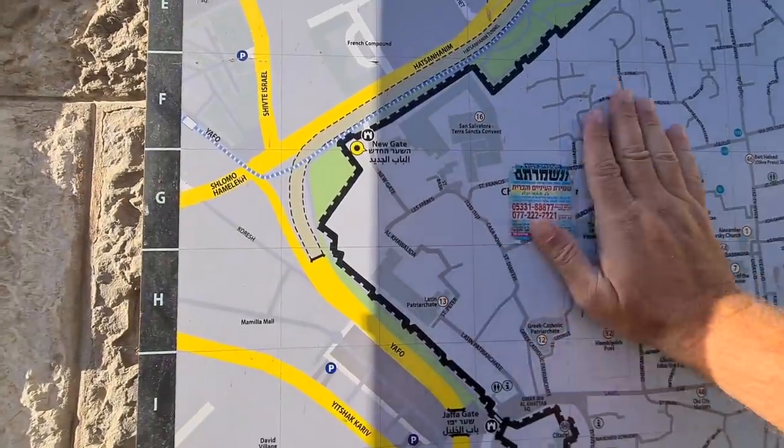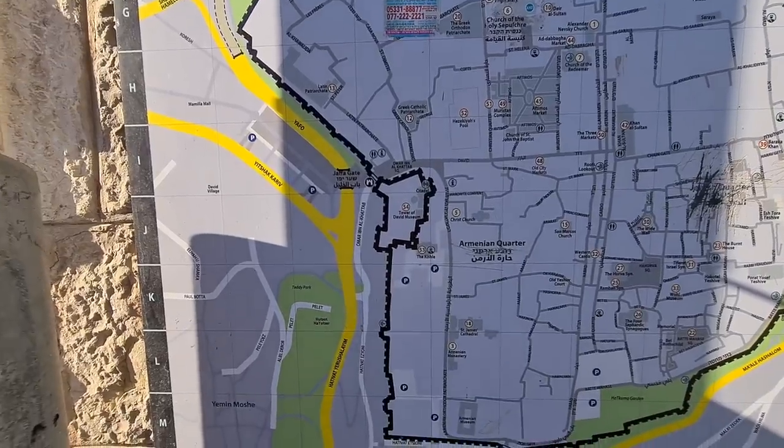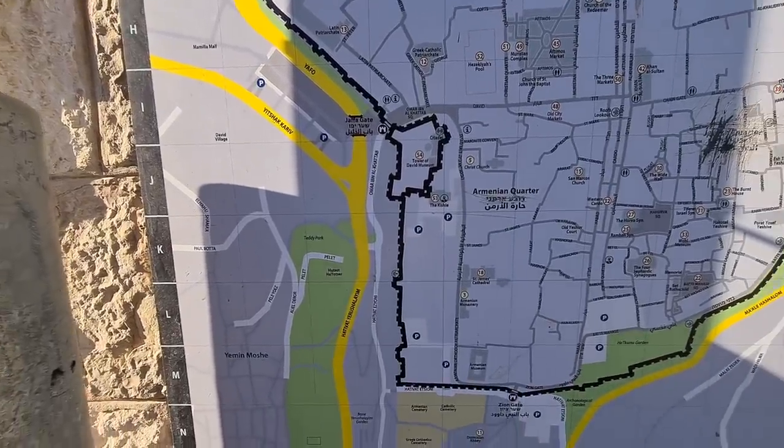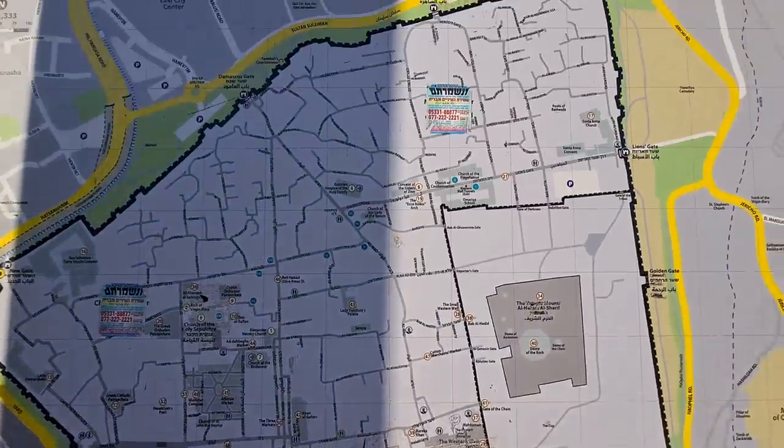This is the Christian quarter. The Armenian quarter is right in front of you. And the Jewish quarter is here. And the Muslim quarter is the biggest one.